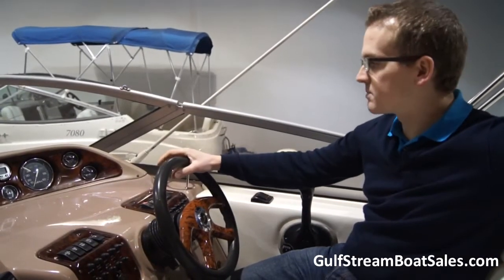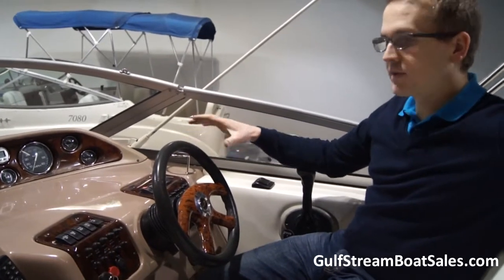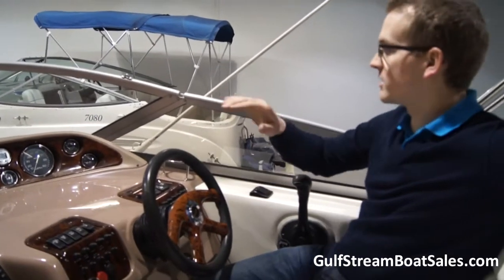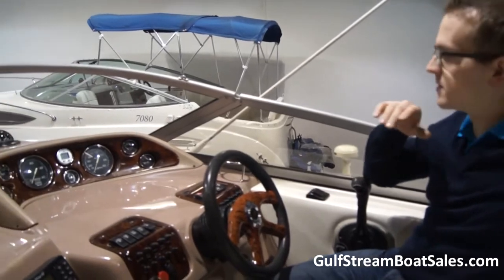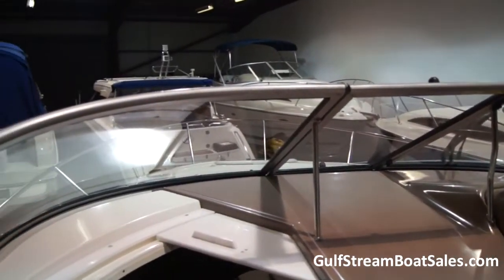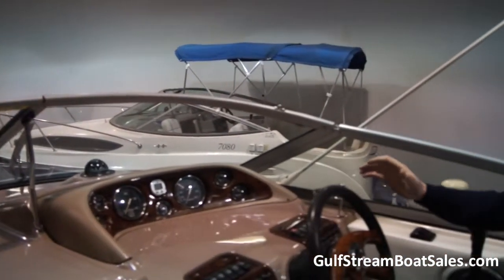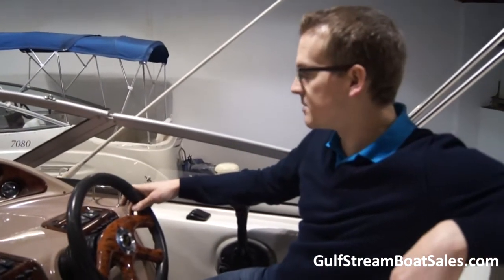The helm position on this boat is very commanding. It's centrally located in the middle of the boat and it's also elevated, so you get great visibility the whole way around the boat, which is very good whenever you're coming into berth or if you are pulling people in water toys and things. Really good that you've got clear view right the way around the boat.